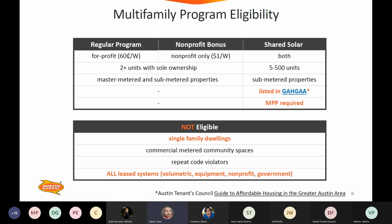So we would probably drop the nonprofit level by 10 cents, so it would go down to 90 cents per watt. And the regular program would go down by 5 cents, to 55 cents a watt. But we have not finalized what that number is going to be, or whether it's going to be tied to the broader residential program, et cetera. So just know that it is subject to change, but we will let you know by the time that we launch.